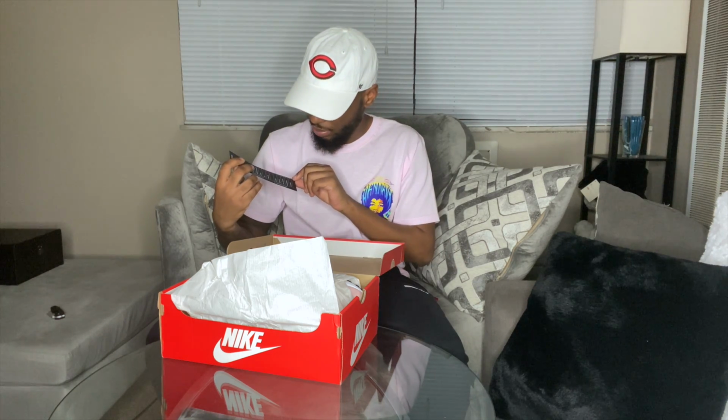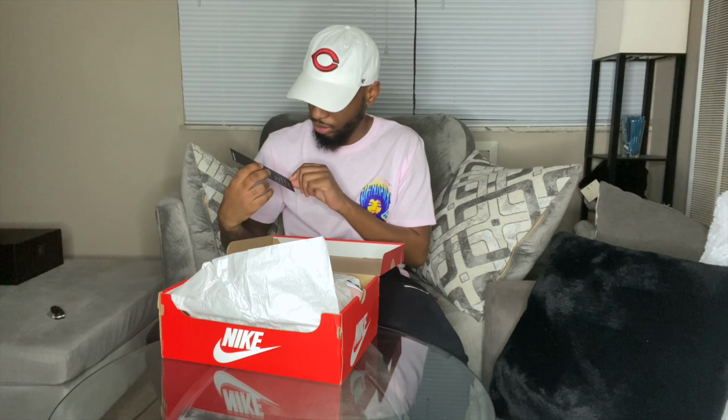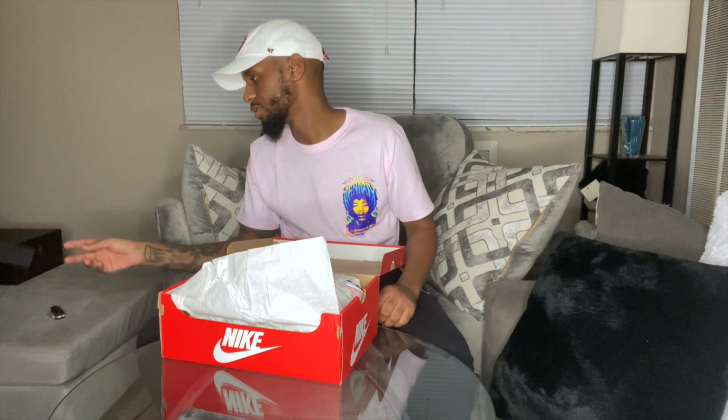Got the little GOAT tag, just to let me know everything is there. So let's see the label and accessories. I must have extra laces or something, which is pretty cool. Yeah, everything checked off on the okay list. So it's okay with GOAT. It's usually okay with me. Actually always okay with me. Haven't ever had a problem.